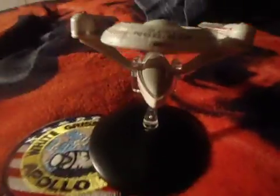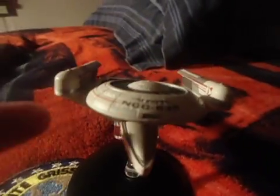And let me tell you one thing about this ship. It's very unique in standards, because just like what I said, this upper saucer is on the struts of the warp nacelles. There's actually the back. The back looks very flat. It looks pretty cool. You also have the two warp nacelles. They're amazing.